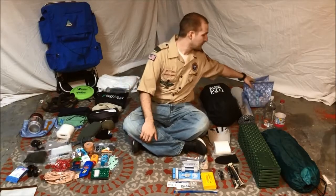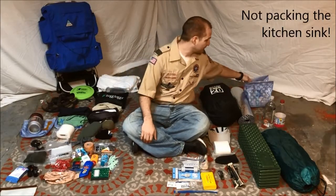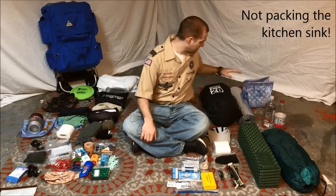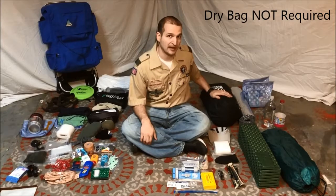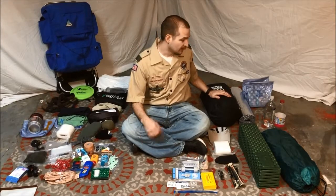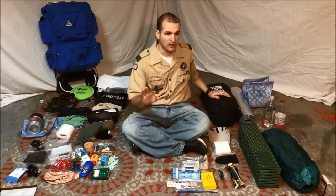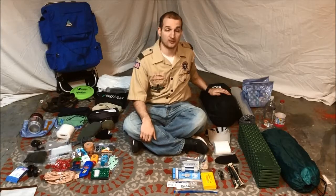Starting on this side, food. That is going to be a whole separate discussion here for us. As you can see, I'm not packing the kitchen sink. Sleeping bag. This is a 0-degree sleeping bag that's in a dry bag. Dry bag is not required. If you want to use one of the thin material bags that your sleeping bag comes in, perfect, great. It'll save a little bit of weight. I have a little bit of extra weight just to make sure that my sleeping bag is dry.